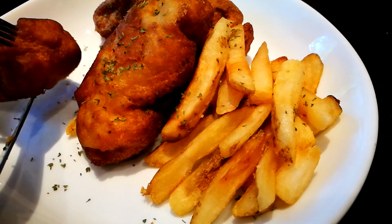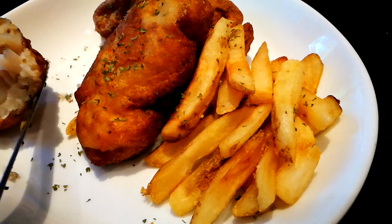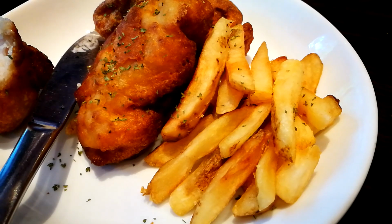That tartar sauce is really tangy, but it overpowers the flavor. It actually tastes a bit like ranch. It really tastes like the sweet pickles in it, and I'm not a fan of it. Given the choice, I would eat this fish as is, like this. And technically, fish and chips is actually supposed to be eaten with malt vinegar, not tartar sauce.